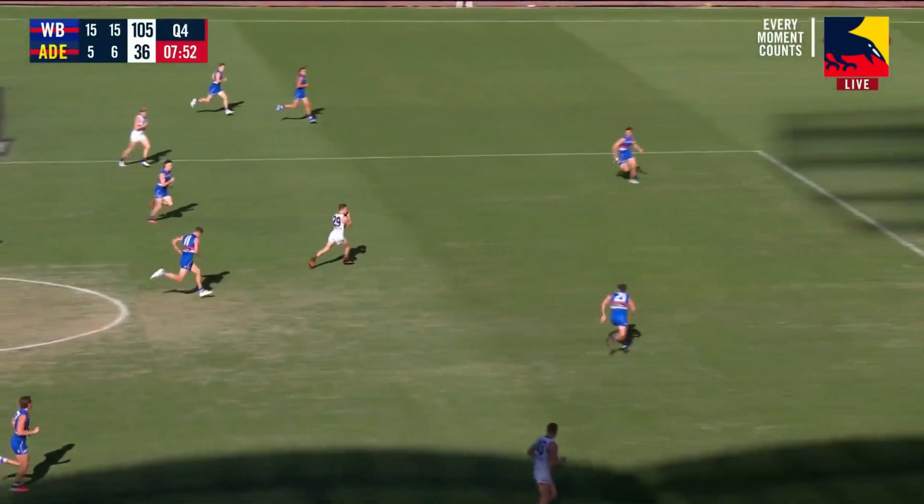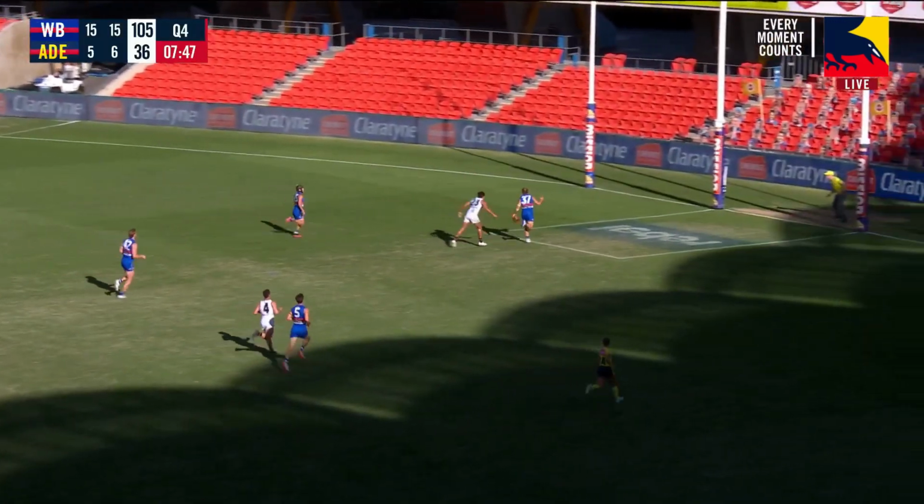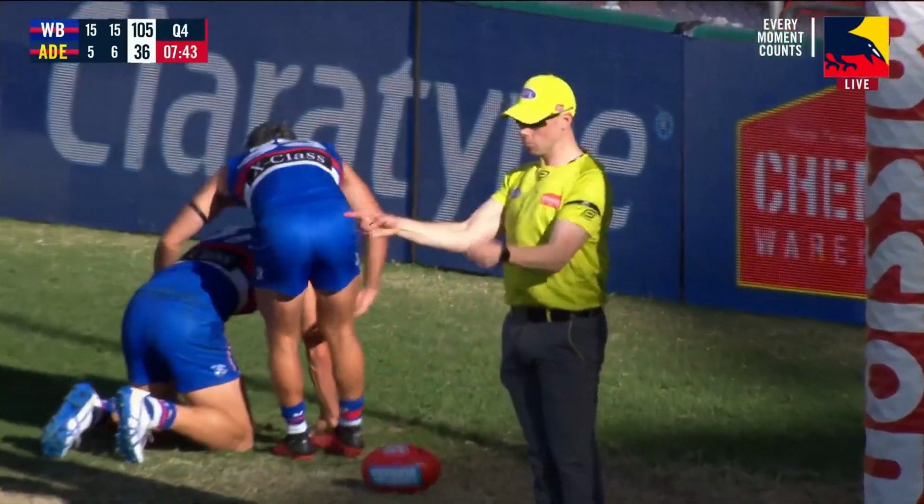Pahulki over the top to the run of Laird. Good distance in the kick. McCadden almost entitled to a free kick. Doesn't matter now. It's gone all the way through for a goal.